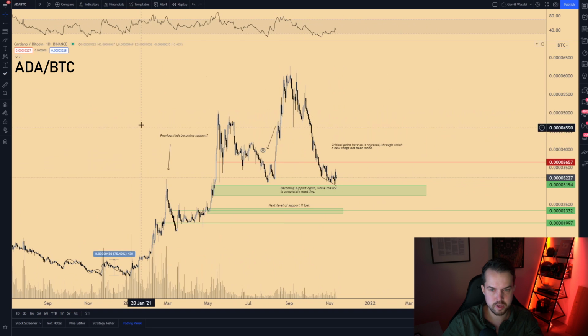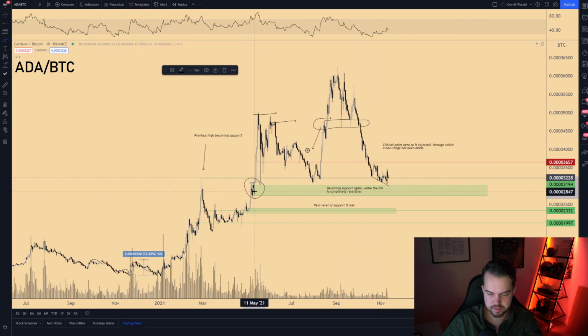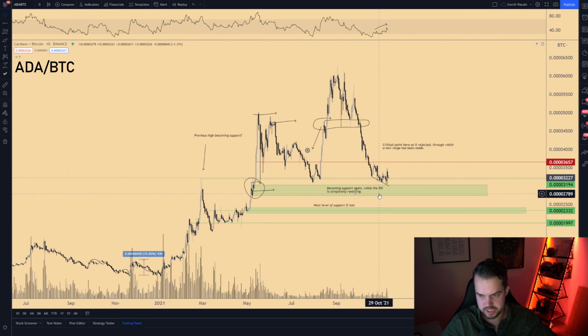Cardano against Bitcoin, we might be concluding that we're trending south right now, as we clearly have been losing the previous high for support. We've been losing this level for support here too, and corrected all the way back towards a massive level here that is currently granting us support. Potentially we've got a bullish divergence, but I think it's going to be invalidated as we've got a hidden bearish divergence too. So I'm not a big fan of the current price action, especially given the fact that when Bitcoin corrects, you want to see Bitcoin pairs bouncing back up. But yesterday we've actually seen Bitcoin pairs dropping instead of running upwards.